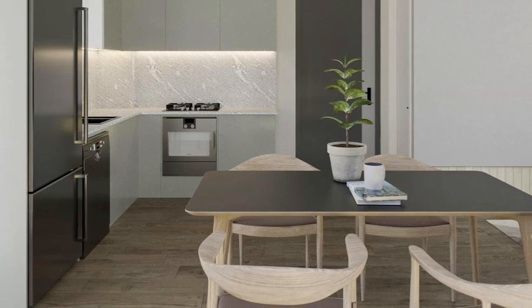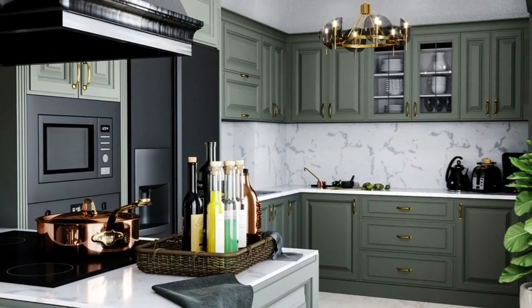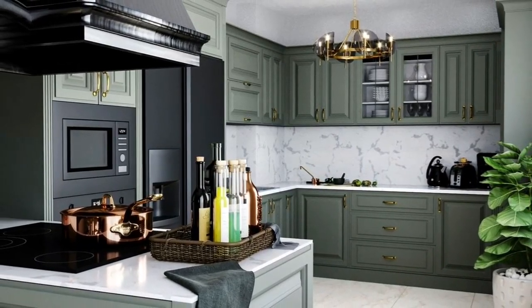Opt for open patterns in light colors or ombre walls to make a space feel bigger and add depth, or rich, dark large patterns to make a large room feel more intimate.